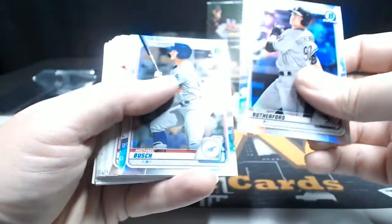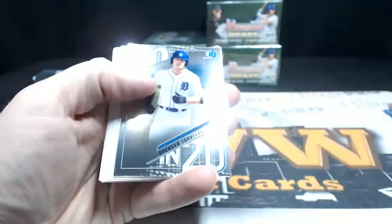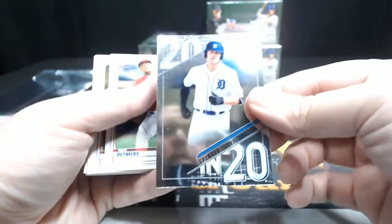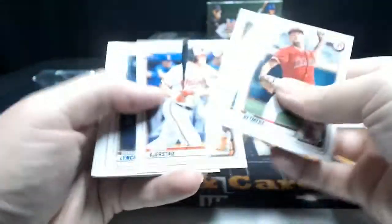Rutherford and Bouche, refractor. Beater, Hernandez, Hassel, Ramos, Britton, Van Eyck. 20/20, Spencer Torkelson, the Torkmeister. One letter away from Spencer Torkelson. Anyway, Detmers and paper. All right, that does it for that box.